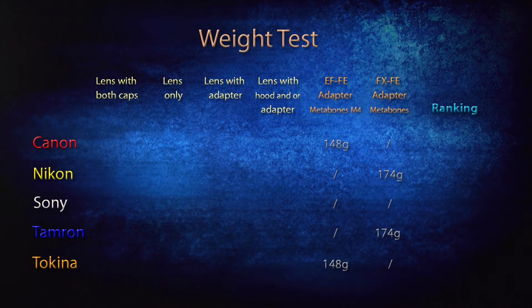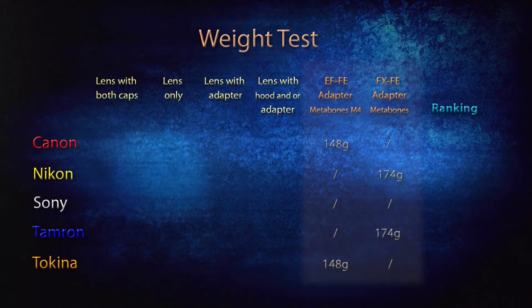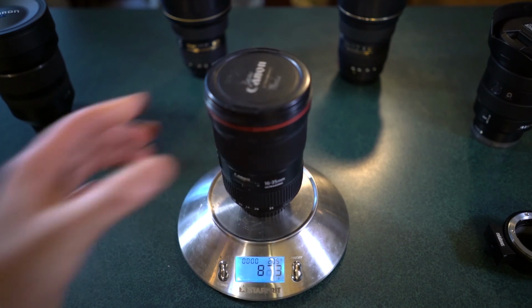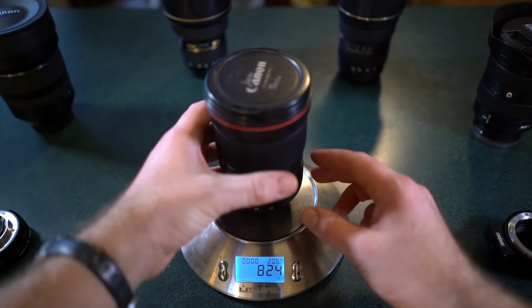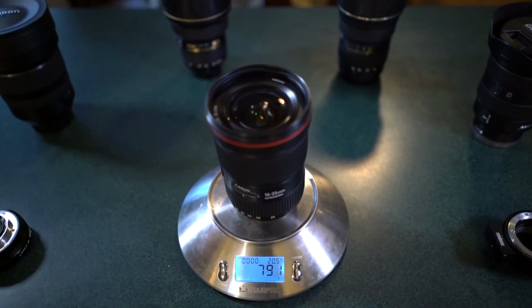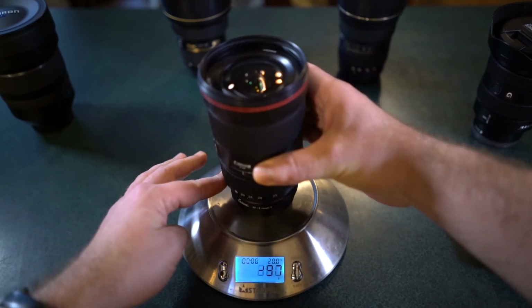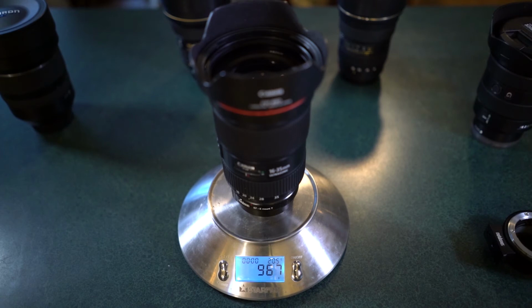The weight of the two Metabones adapters are listed here in these two columns for reference. The first lens up on the scale is the Canon, weighing in at 824 grams with both caps on. The lens alone, without the caps, weighs 791 grams. The adapter brings it up to 939 grams, and the hood brings it up to 967 grams. So with 4 more lenses to go, we will see if the Canon is heavy or not.